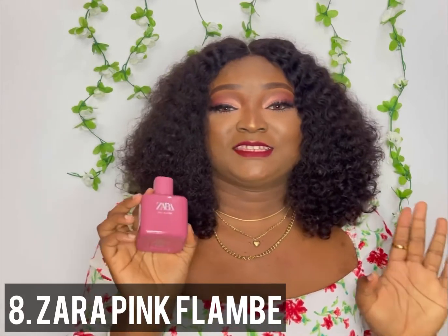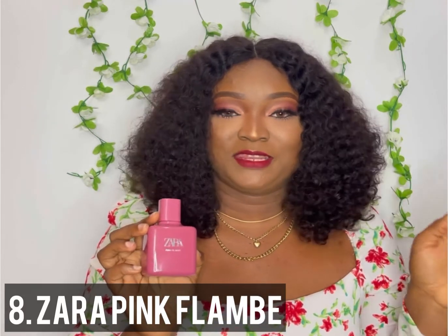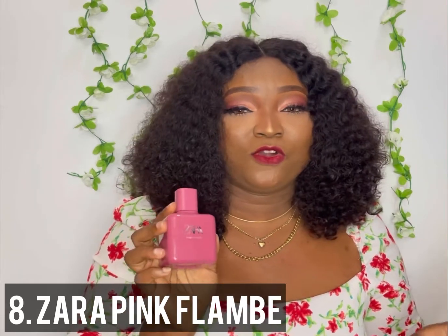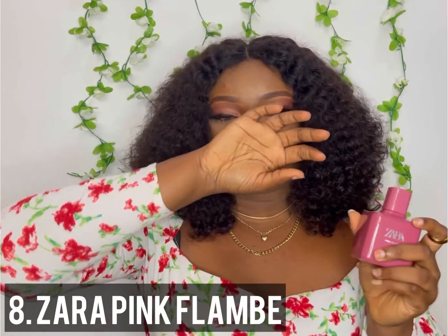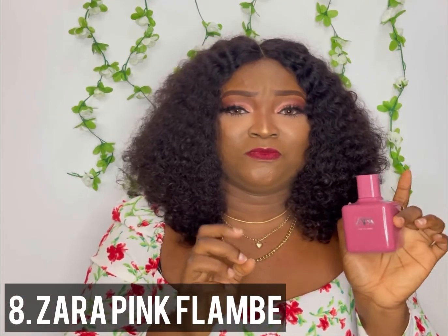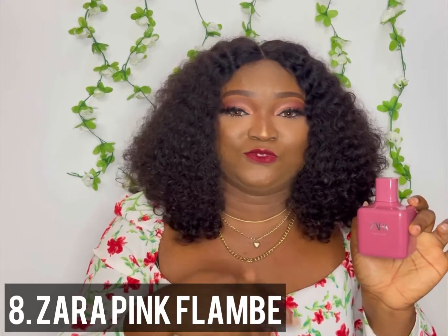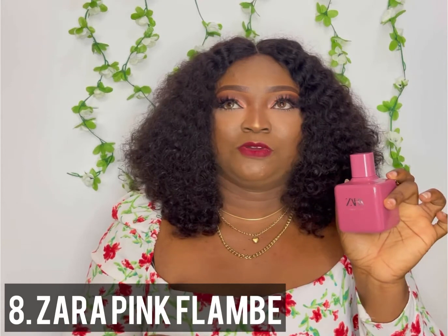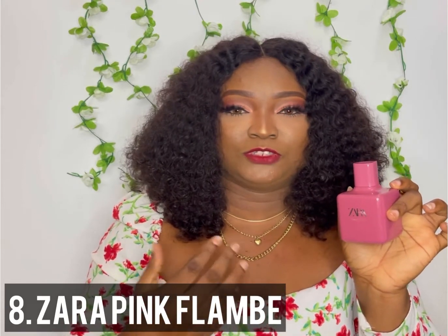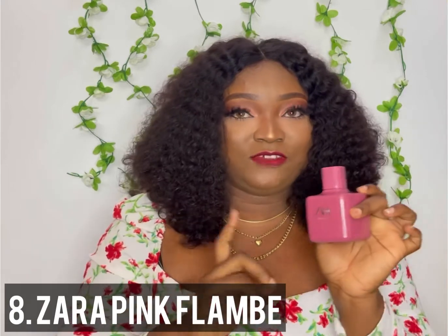It is described as light, fruity, heavenly, juicy, and very pleasing, with notes of mandarin, orange, melon, and praline. This also has vanilla in it, I am very sure, even though they didn't mention it in the notes. I think it's more of a citrus vanilla fragrance.